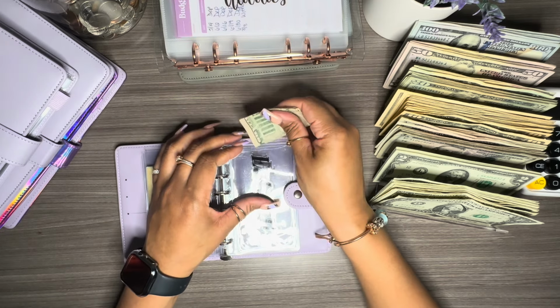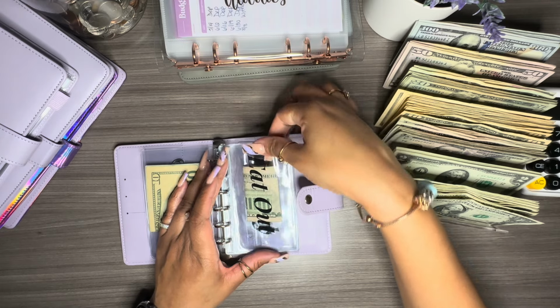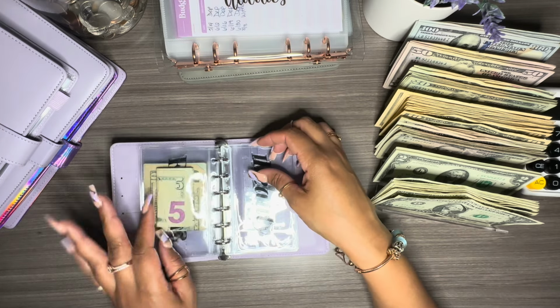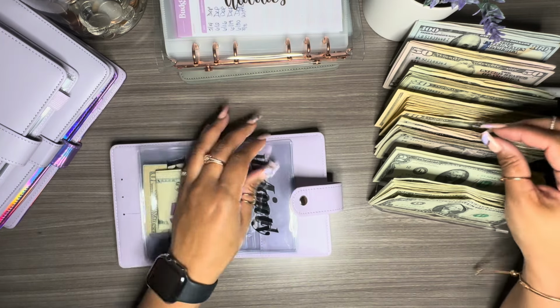I cannot get this song out of my head. Chunky. Is it called Chunky? Big and Chunky, I think it's like that. It's from the Madagascar movie.